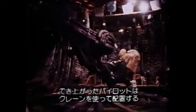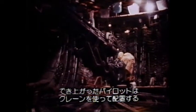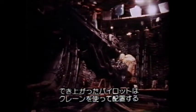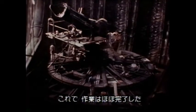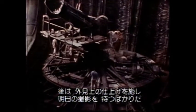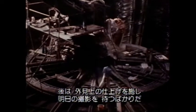We have to use a crane attached to the ceiling to place the pilot, which was built separately, into the right position. The work has now progressed so far that it needs only a few cosmetic touch-ups to be ready for shooting time tomorrow.